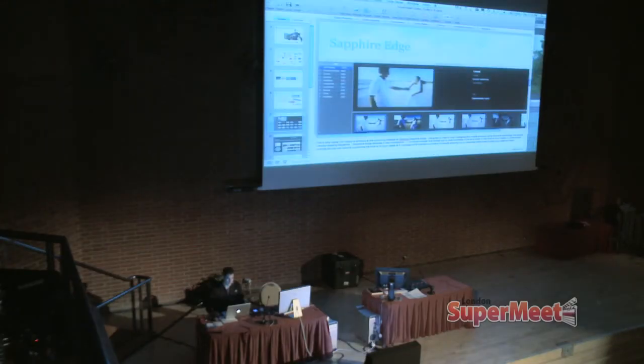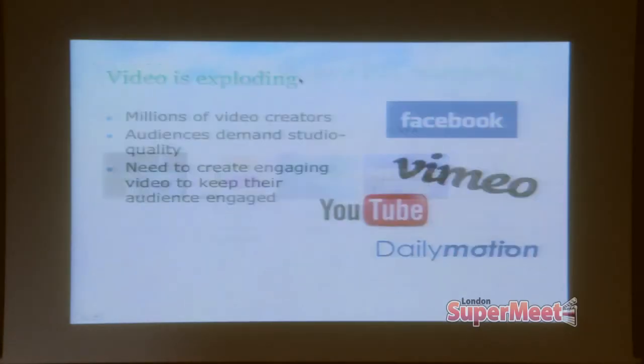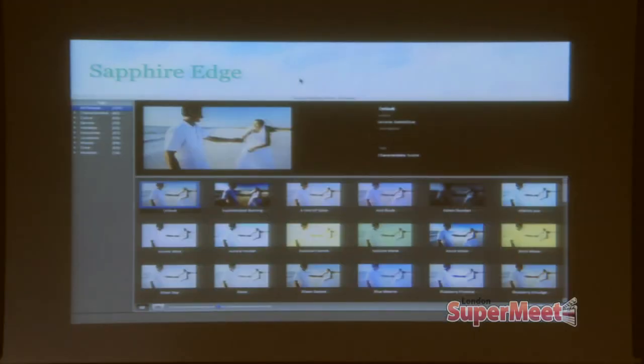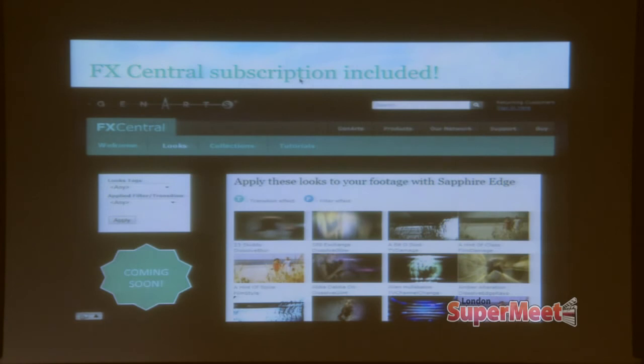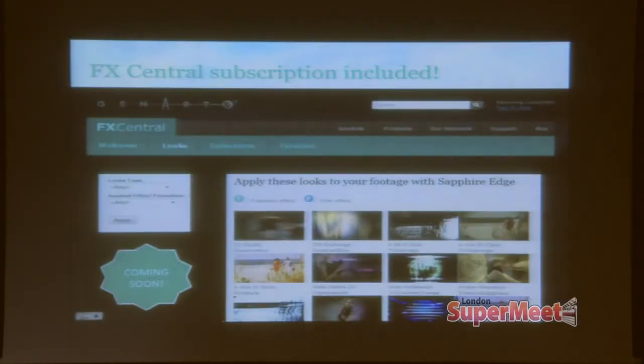And what we're also offering is a subscription when you purchase the product to FX Central. And FX Central is our website that's going to be updated every month with new presets. So even when you first acquire the package, you're getting about 400 or so different looks. But every month, we're going to be adding to that with new presets for all the different effects. So you're really able to build your library and build your starting point very easily and very quickly once you're using Sapphire Edge.